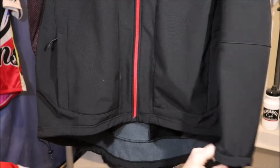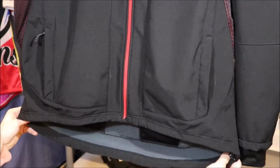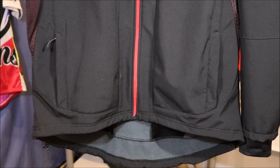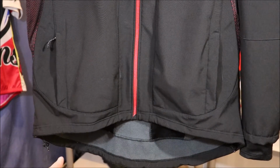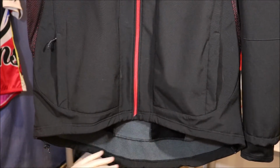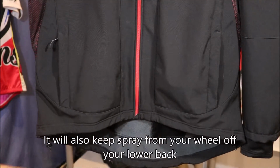And what's really important if you're buying anything to ride in the cold, if you've never bought a jacket before, make sure you buy something that's longer in the back than in the front, because when you get on your bike, if you're riding a road bike with drop bars, or even when you're riding a mountain bike, you're leaning over. This keeps your lower back warm because it's not short. It doesn't pull up so much. It's going to pull up a little bit, but that's going to keep your lower back warm.